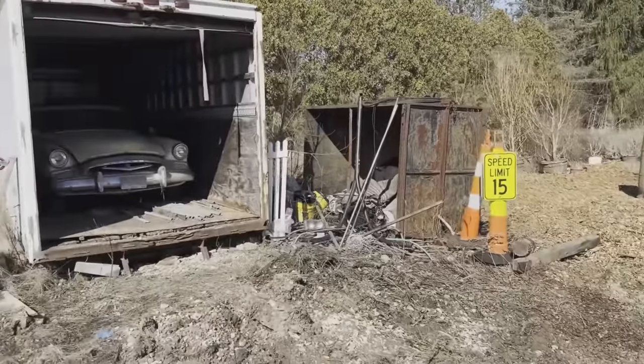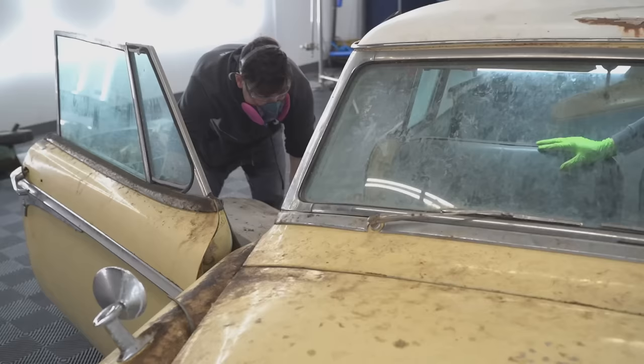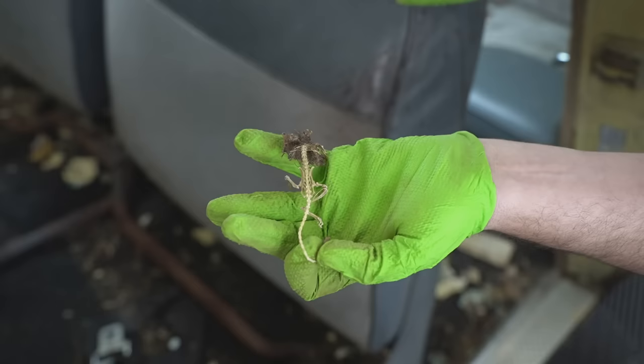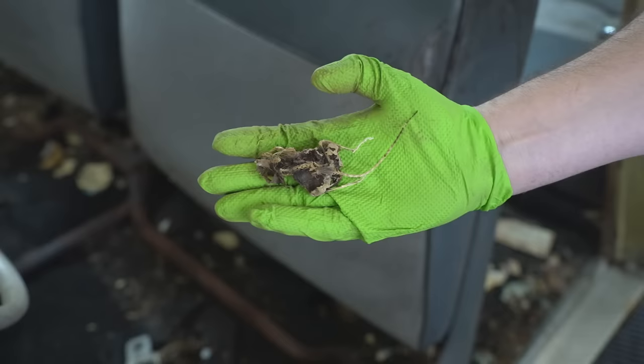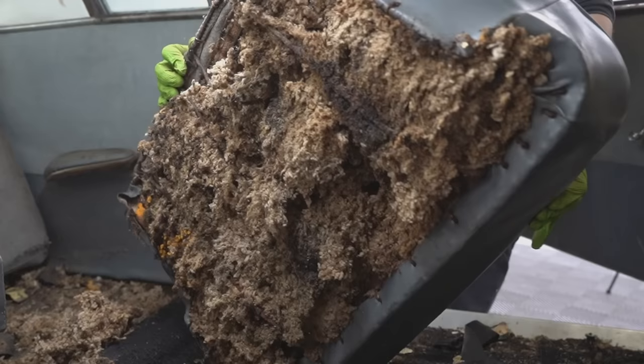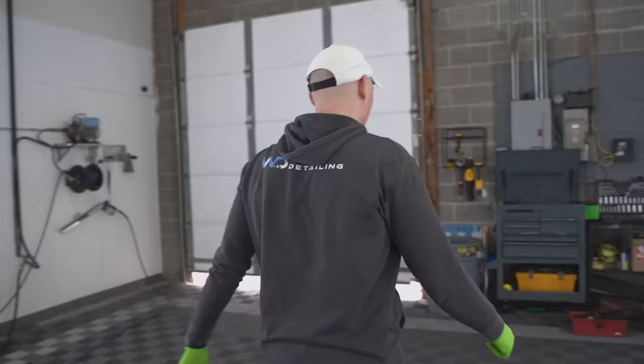In the middle of nowhere, we found a Studebaker hidden in a shipping container for the last 30 years. And while we were cleaning it after we pulled the seats out, first we found a massive hornet's nest. Then we found not only one, but two remnants of what used to live in this car, along with the biggest mouse nest we've ever found. Wow! Oh my god! And then we found the main culprit. We caught one, a live bugger.